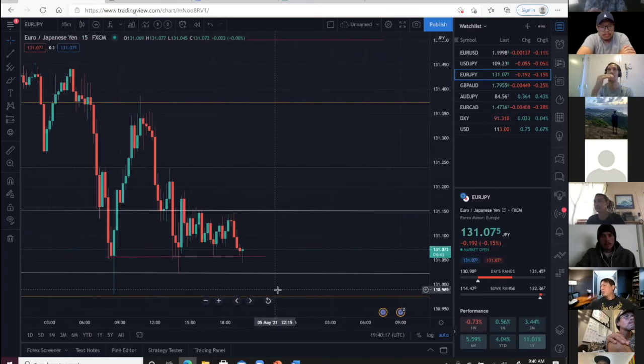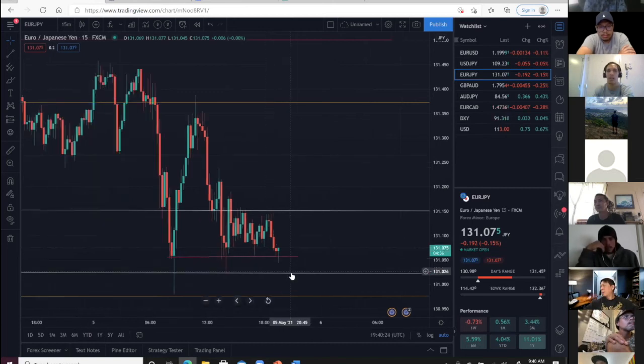So I've created 3 levels of support. And of course, the bigger the number, so the 1 hour, I would say that we'll see better support. The 4 hour, we would see even better support. So that's a good question though.